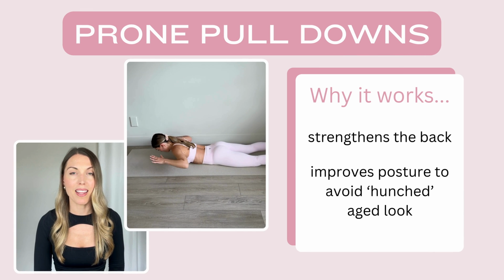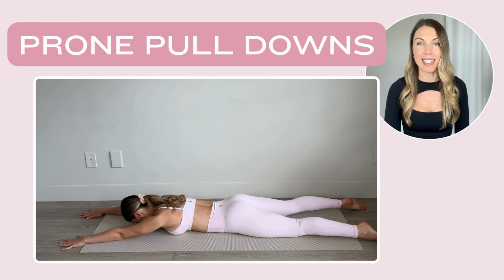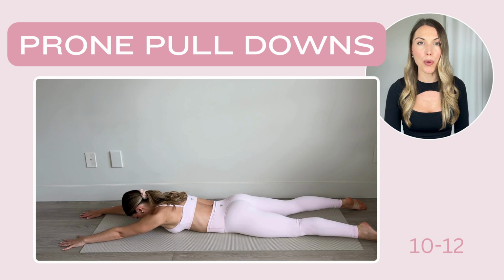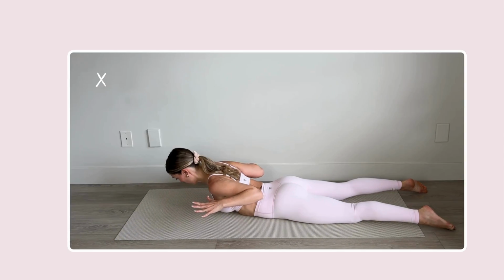Prone pull downs. This one helps to strengthen your upper back, open the chest, and improve posture to avoid that hunched, aged look. For this one, you're going to want to lay down on your stomach, arms overhead. Take a deep inhale, lengthening through the spine, and as you exhale, pull your elbows down by your sides, lifting your chest up off the mat.